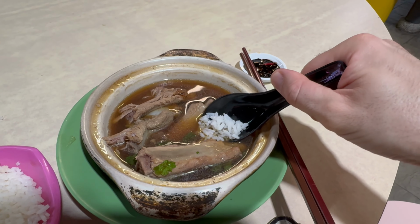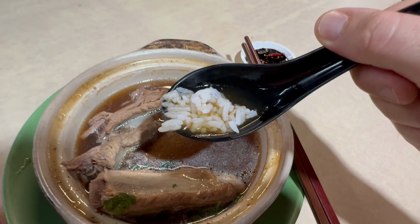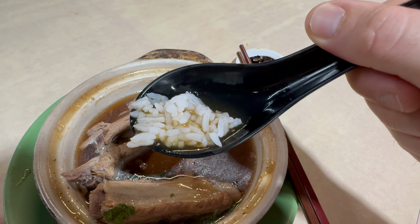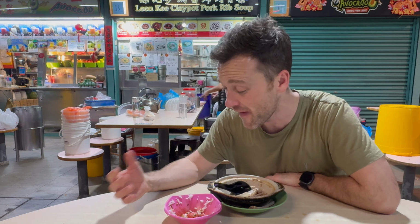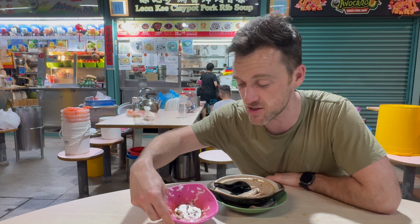As I started having some of that rice with the broth, I just felt like I was using up too much broth for the rice. It was just so good on its own. I didn't want to do that. I ended up combining the rice with the dipping sauce. Probably not what I'm supposed to do, but I needed the rice. The rice was nice. Add the sauce, it's all good.